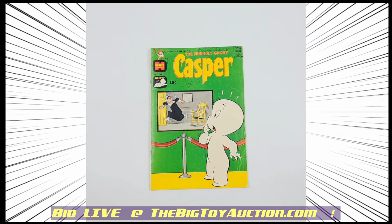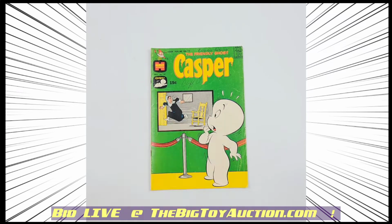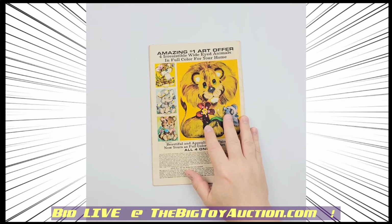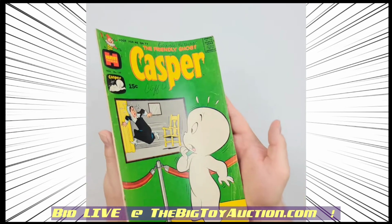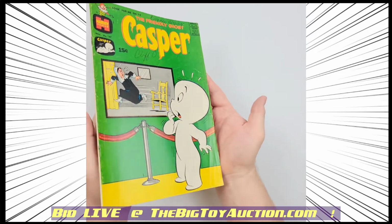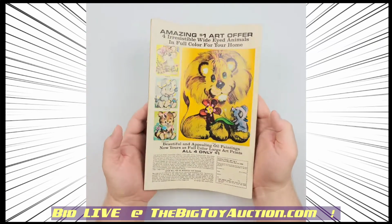Casper is up next from Harvey Comics, number 147. There's the writing. You can see a little bit of staples getting a little bit darker there and a little bit of crease in that bottom corner. Flip it over so you can see the back, a little bit of discoloration here and there, but nothing to write home about. Again, these are all complete, so no big chunks taken out of them or pages ripped or anything like that.